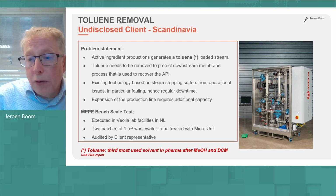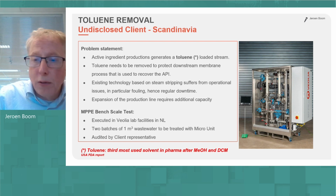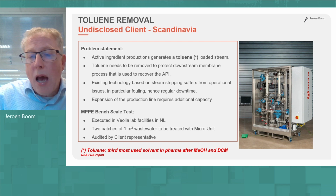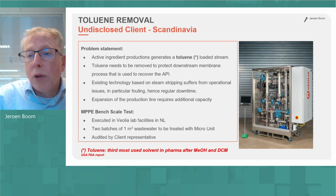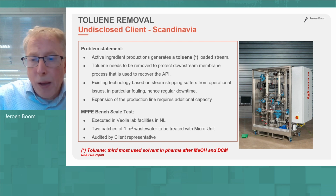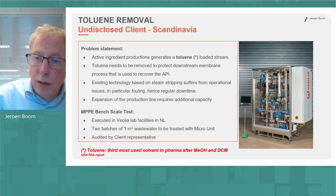So it's a fully automated MPPE unit. It's just very small. So we have the two columns, one in operation, one in regeneration, and we have all the surrounding utilities like cooling water for the condenser. We have the heat exchanger, etc. So everything is there, and it's running fully automatic also overnight if necessary.